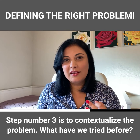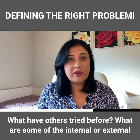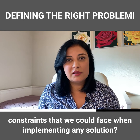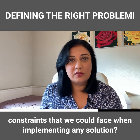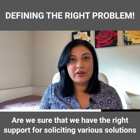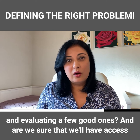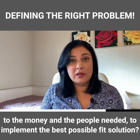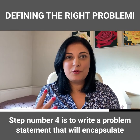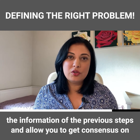Step number 3 is to contextualize the problem. What have we tried before? What have others tried before? What are some of the internal or external constraints that we could face when implementing any solution? Are we sure that we have the right support for soliciting various solutions and evaluating a few good ones? And are we sure that we will have access to the money and the people needed to implement the best possible fit solution?